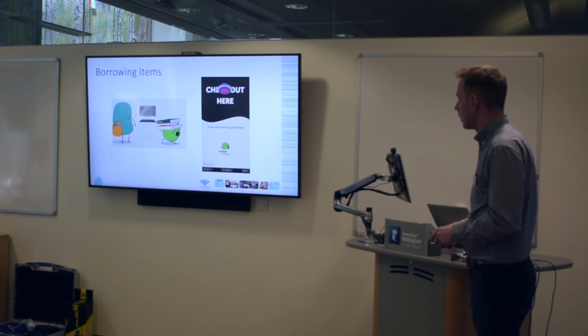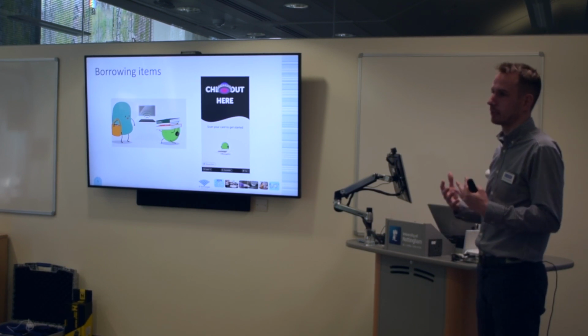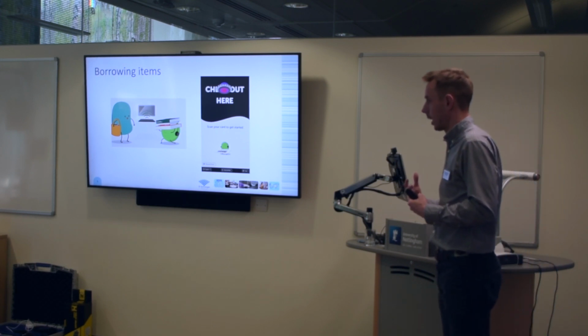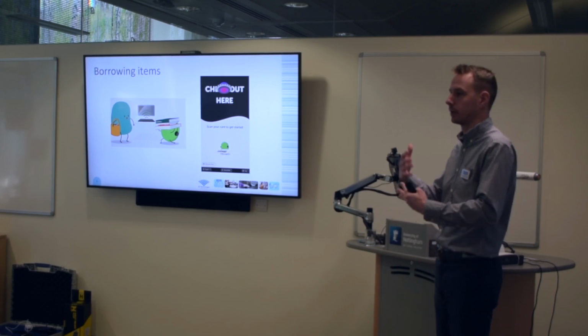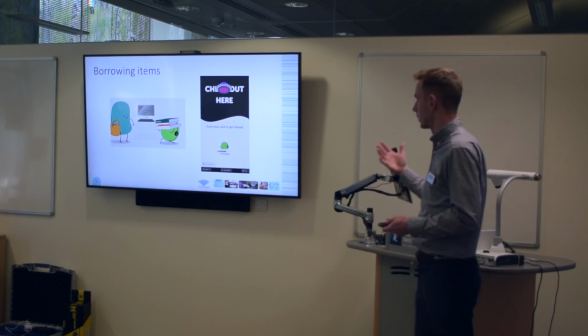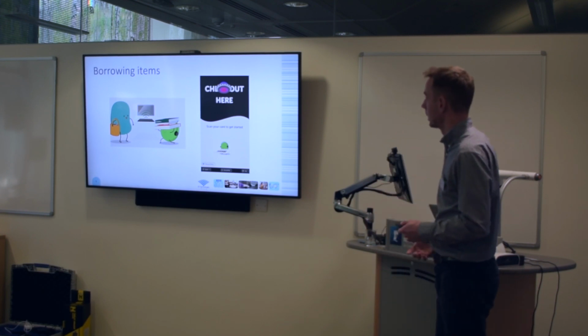So borrowing items. Again, user intuitive. The idea is to reduce the amount of steps needed for the student to be able to borrow their items. So essentially, we only have to see their card when we need to see it. For borrowing an item, we need to know who that person is so we can issue the items to that account. So to borrow an item, we need to scan their card, they scan their card, and it takes them to the next screen.